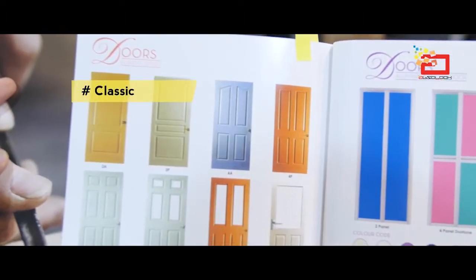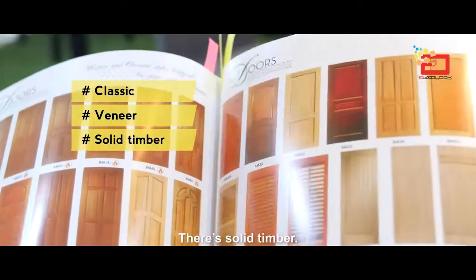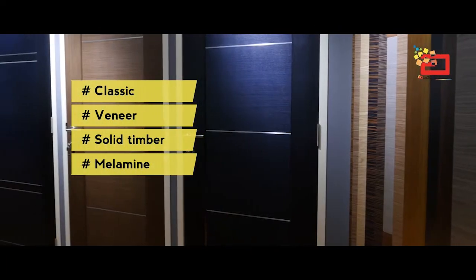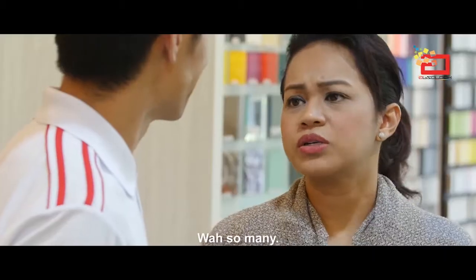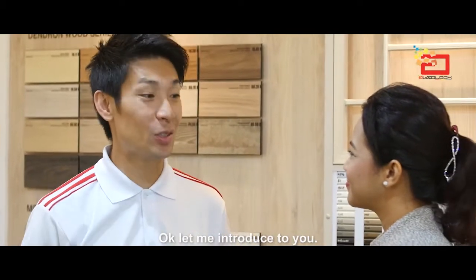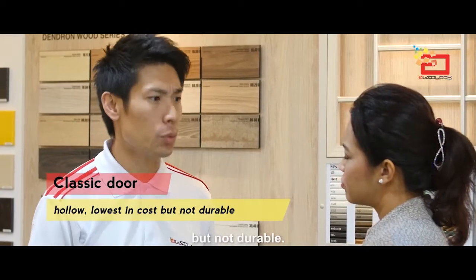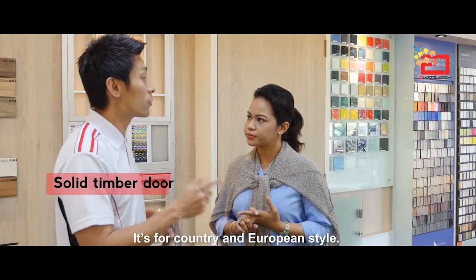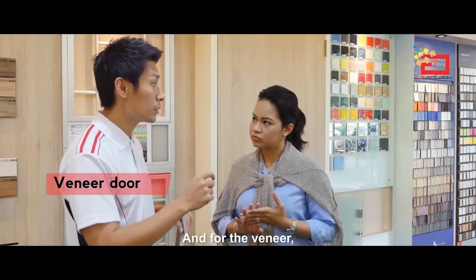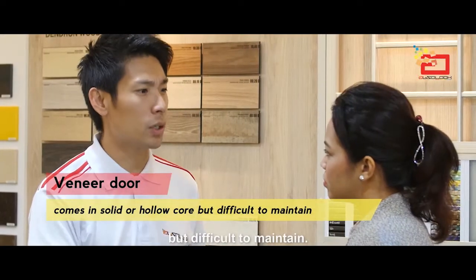There's classic, veneer, solid timber, and also this one, melamine. Wow, so many. So what's the difference between them? Absolutely good question. Okay, let me introduce to you. For the classic one, it's hollow, it's lowest in cost, but not durable. As for the timber, it's for country and European style. And for the veneer, it's hollow, and you also have the solid one, but difficult to maintain.